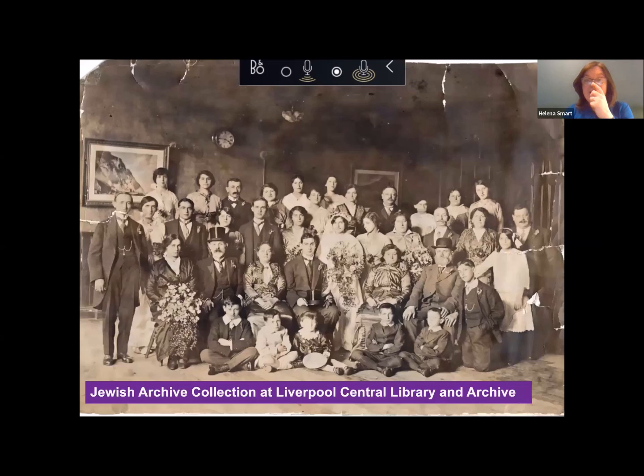So this is a photograph. One of the first collections that I worked on at Liverpool was the Jewish archives, and I was responsible for cataloguing those collections. And I just really liked this family photograph. It shows all different generations. Everyone's wearing their finery. It's a wedding photograph. It was just to point out that, as much as we've got these landscape, pictorial photographs, we also have photographs of real people, real family life events that are really significant. So it's just to make you aware of that.